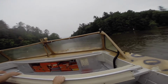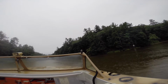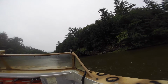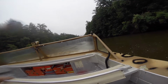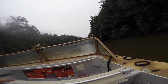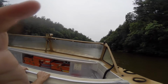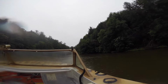Definitely going back to the front. Battery's just about done. Should have brought an extra shirt. I should have brought an extra shirt or something.